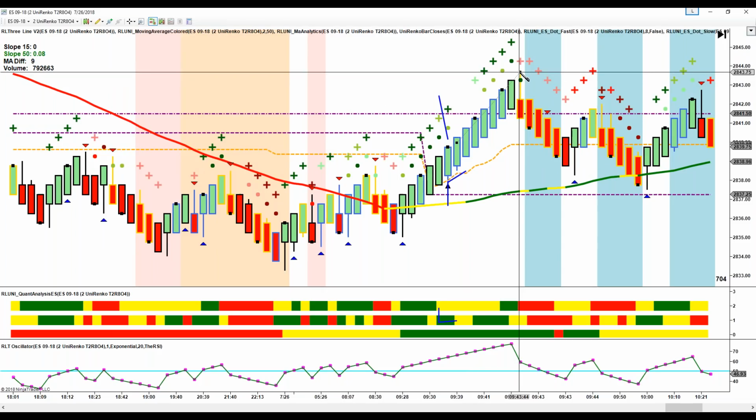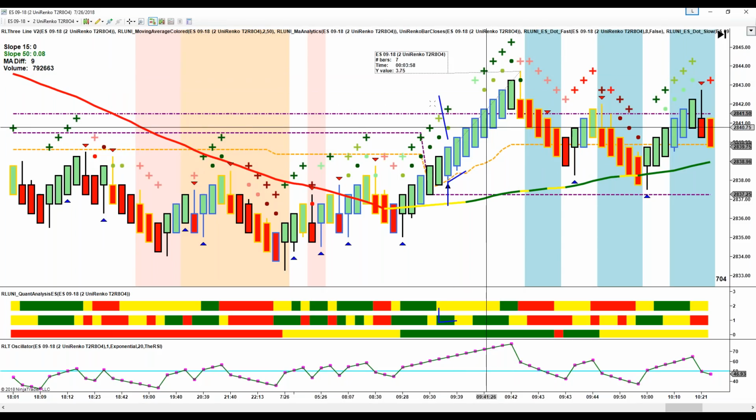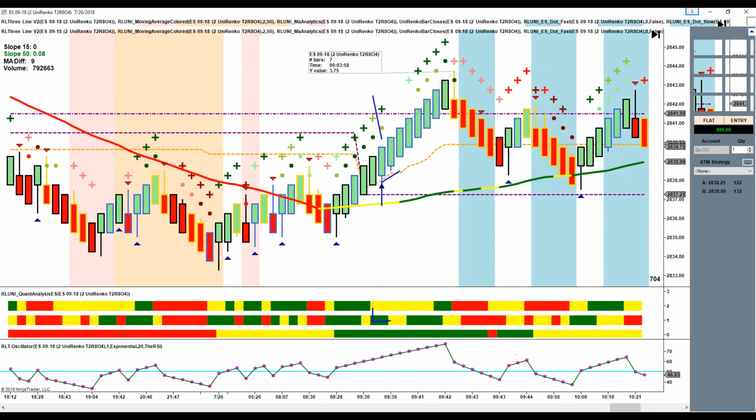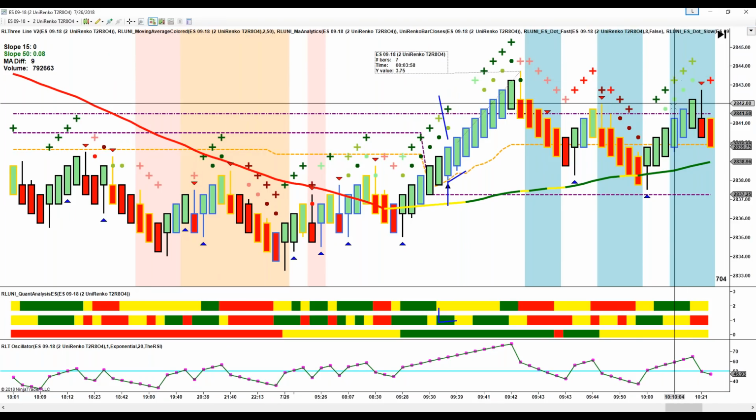Now this is maximum excursion. It was 3 3/4 points, and that was it. The NASDAQ trade gave us $495 on 2 contracts. So when we make that much money on 2 trades, we're going to stop.